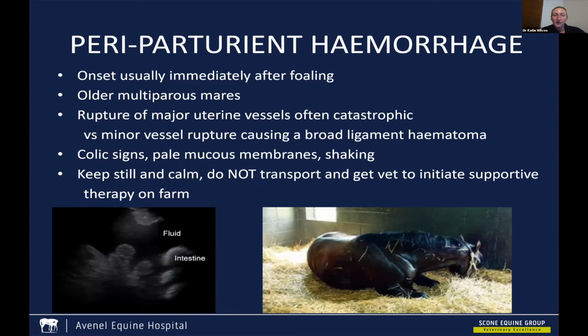Periparturient hemorrhage, again, is a very serious condition and absolutely life-threatening for the mare. We usually see hemorrhage immediately after foaling, but you can see it before foaling, during foaling, or even up to several days after foaling. Often it's those older mares that have had a number of foals. They all present with colic symptoms. They're usually shaking, cold, have a very high heart rate, and are breathing hard.